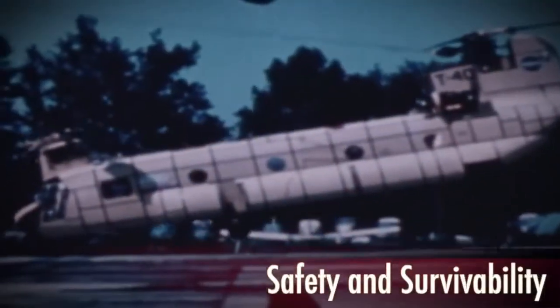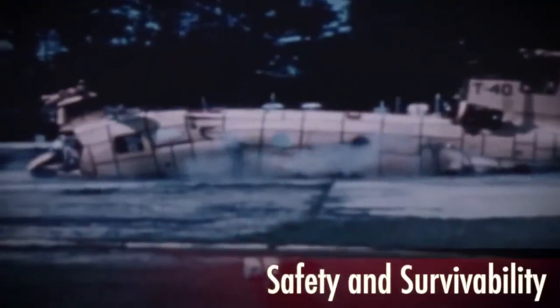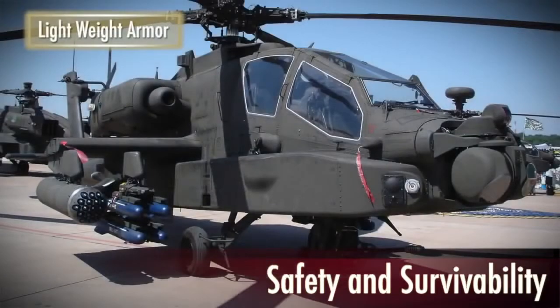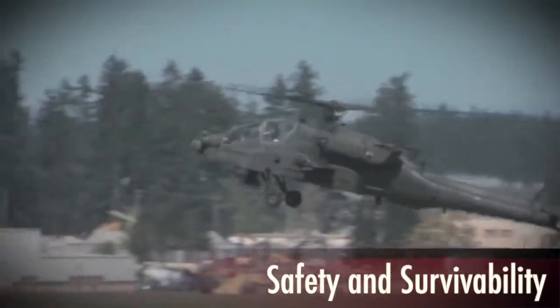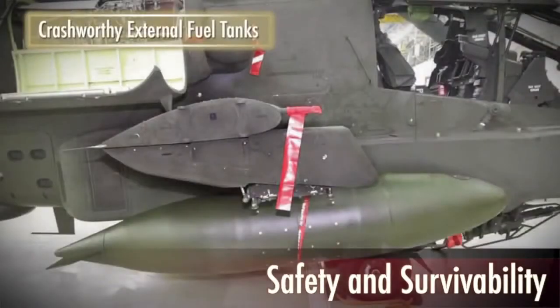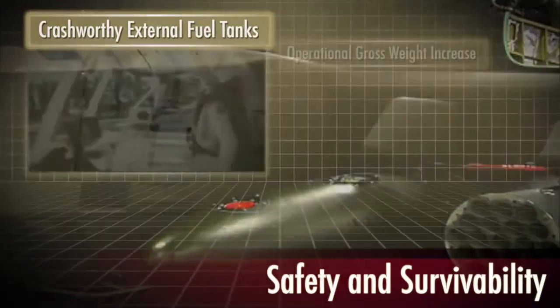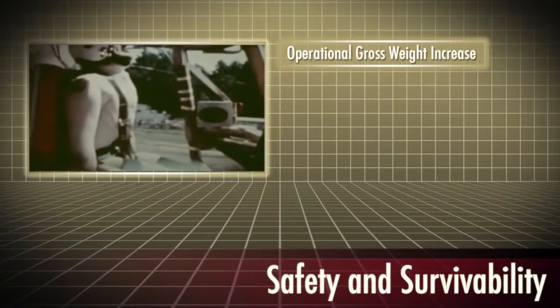The AMRDEC's safety and survivability S&T efforts have provided basis for numerous improvements for the Apache and the rest of the operational fleet. Lightweight armor, fuel tank nitrogen inerting, and crashworthiness were key features for the A model and have continuously been improved during the Apache's operational life. Crashworthy and ballistic-tolerant external fuel tanks have provided increased endurance and range without compromising vulnerability. Maintaining the Apache's excellent crashworthiness, however, has been a major challenge.